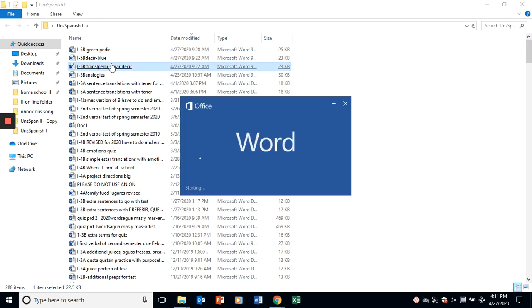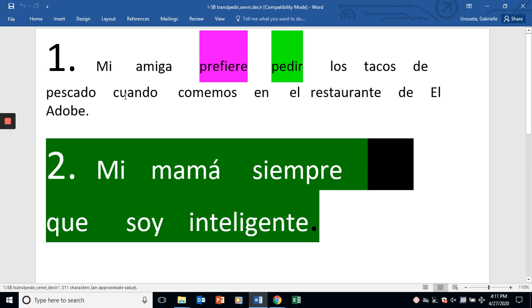Moving on to the next section of the homework, the final section, and that is going to be the translation section. Let's read this sentence together. Mi amiga prefiere pedir los tacos de pescado cuando comemos en el restaurante del adobe. I'm not sure if you guys know El Adobe in San Juan. It's in a historical building. It used to be a jail. It's a beautiful restaurant, great food.